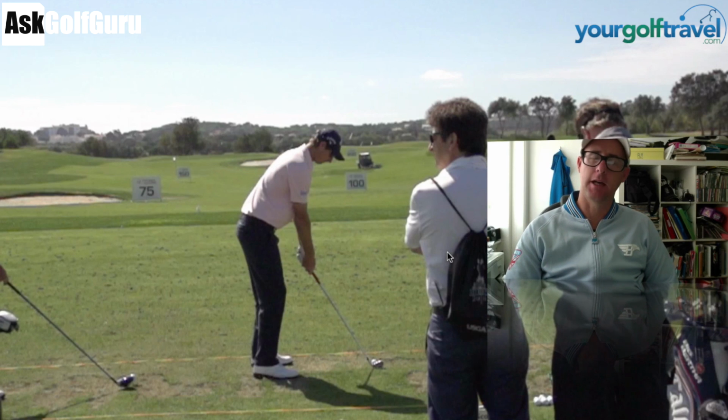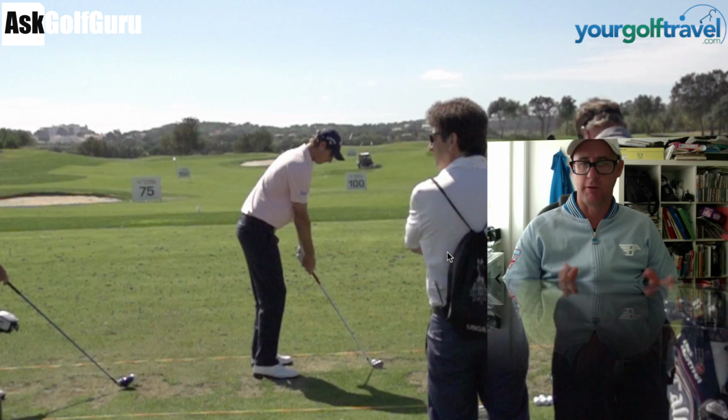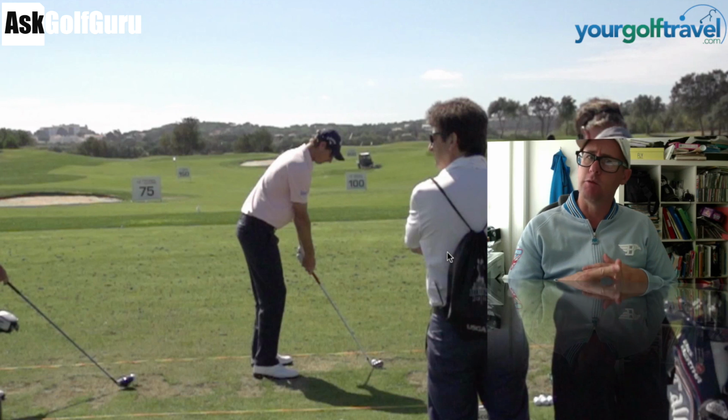Today we're going to take a look at Nicolas Colsaerts' golf swing. He just nearly shot a 59 at the Portugal Masters. We were at the practice days for this event, so I took some footage of his swing. It was great to watch him hit some shots. So let's take a closer look at some of the high-speed footage of his swing and see if there's any secrets for the Belgian bomber's length, accuracy, and how to nearly shoot 59. Let's get stuck in.